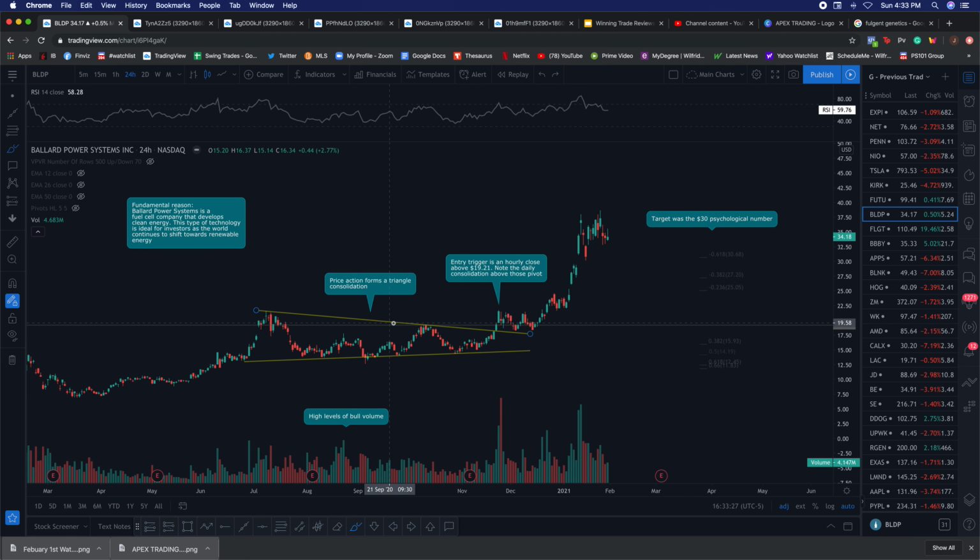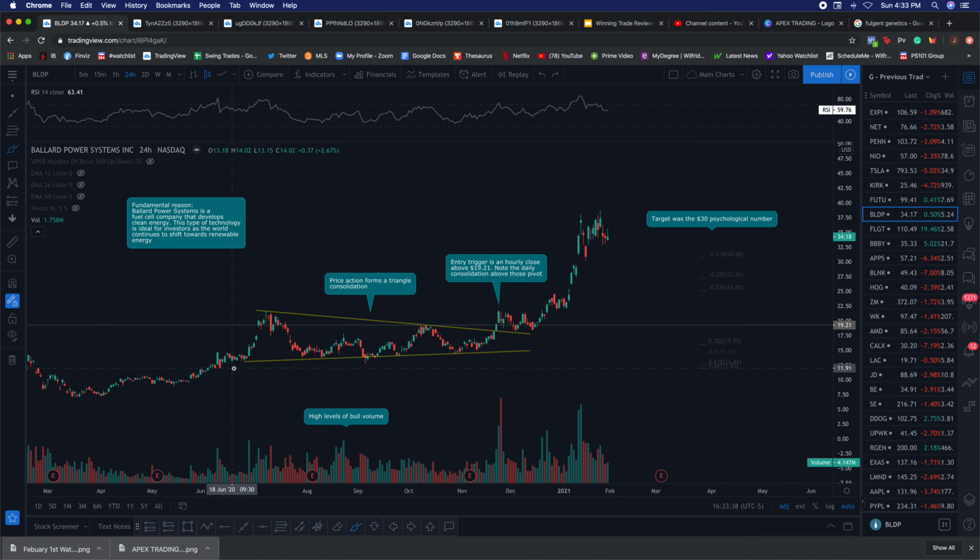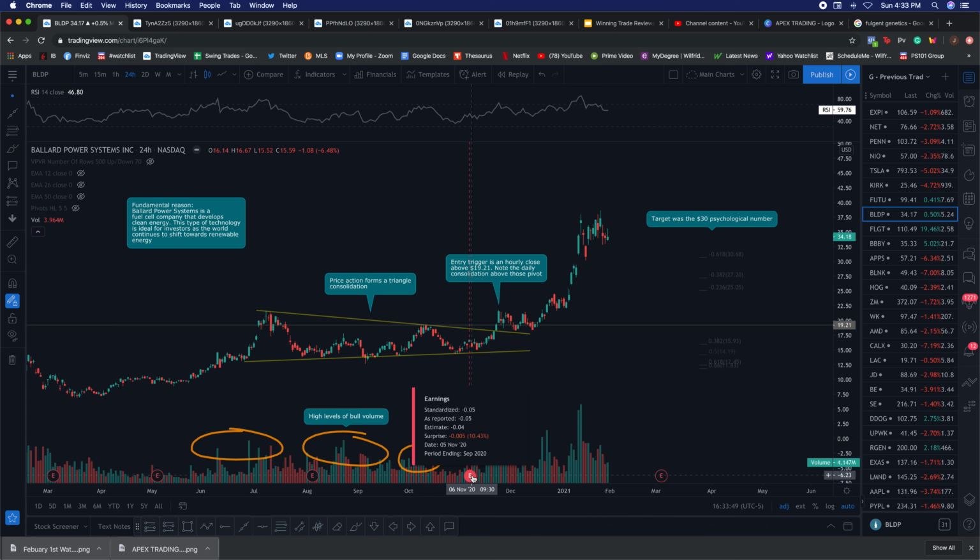So I noted that we had price action forming into a triangle consolidation, multiple points of confluence on both the lower and the upper trend line here, which shows me that the pattern is entirely valid. We see high levels of bull volume throughout this entire consolidation phase, never really getting a bull or a bear volume beat. Now, we did have an earnings miss, but that was released at the lower part of this pattern here.